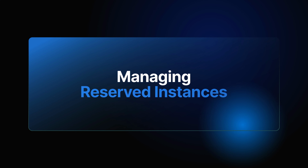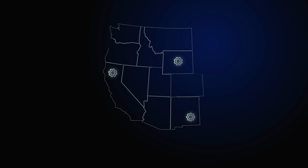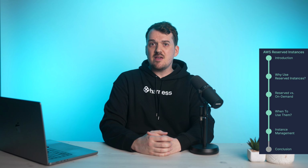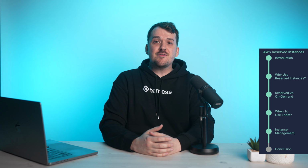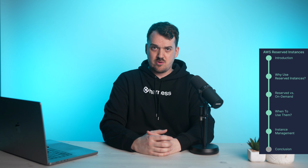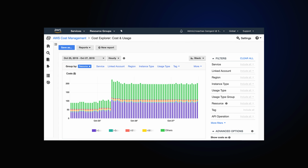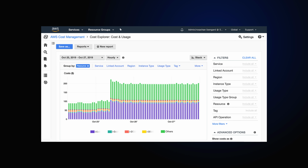Managing reserved instances. Reserved instances are a bit more rigid than on-demand instances because they're tied to specific instance types, availability zones, and regions. However, you can modify or exchange certain types of reserved instances if your workload changes over time. This flexibility lets you adjust your reservations to better match evolving demands without incurring extra costs. If you're planning to use reserved instances, it's also a good idea to keep an eye on your usage with monitoring tools like AWS Cost Explorer. This will help you ensure that you're getting the most out of your reserved capacity and that any unused instances are allocated efficiently.